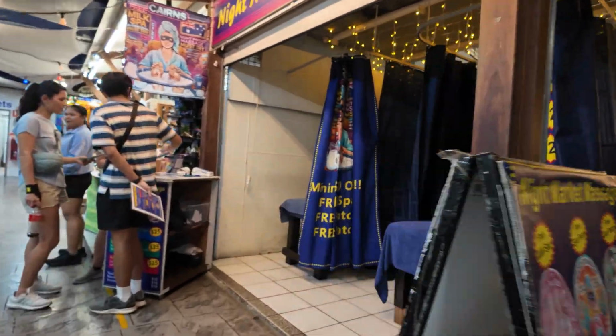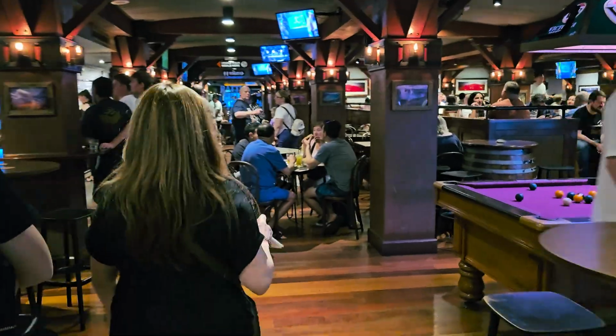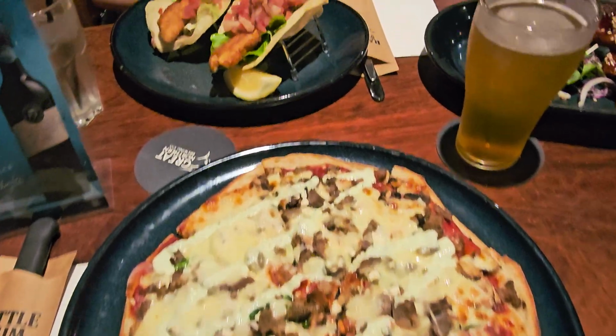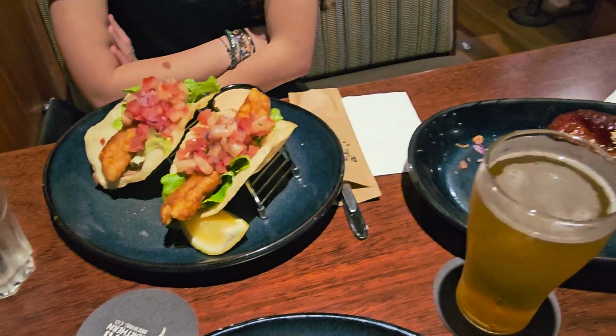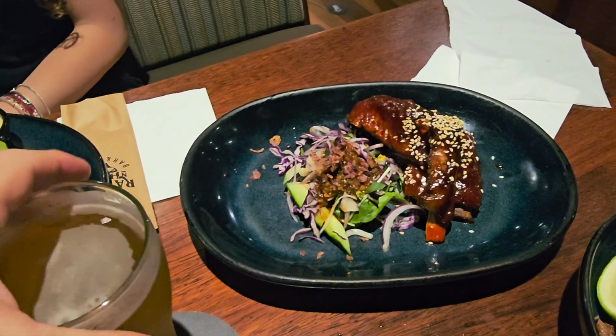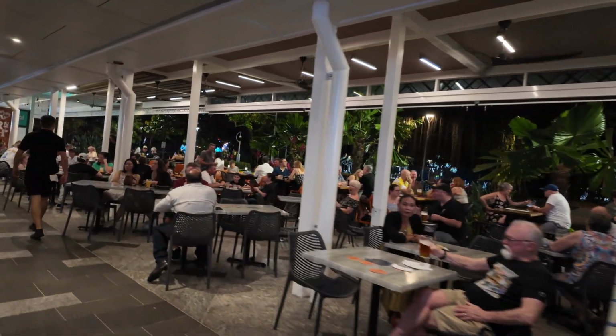No worries. We had dinner at Rattle and Hum Bar and Grill. Seems to be a chain up this way because we've just noticed another one here in Palm Cove, so it must be a popular place to go. It was nice. It's a burger and pizza place, like a sports bar I suppose. They had all the sport on the telly. Something for everyone, a good family restaurant. They had a happy hour at the time, so it was full. Very popular. Right near the night markets here in Cairns.